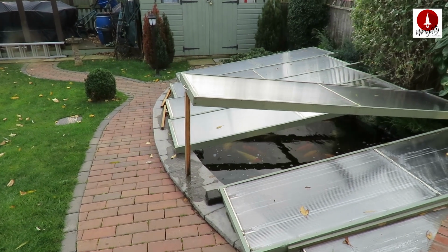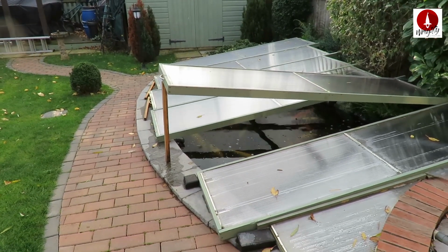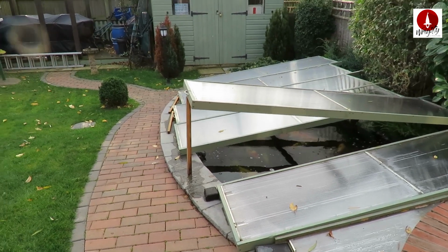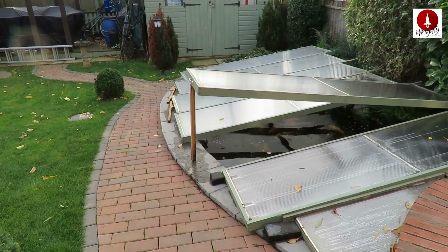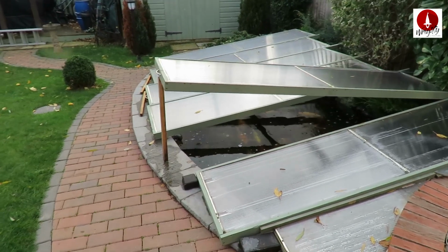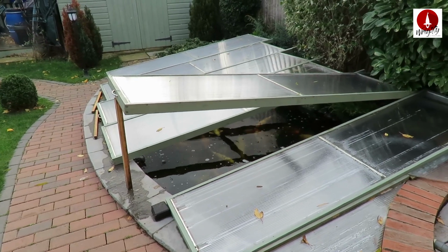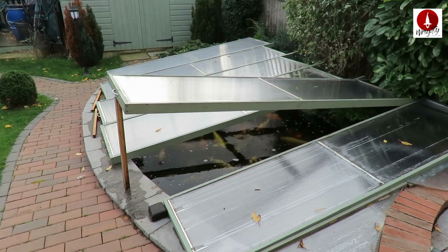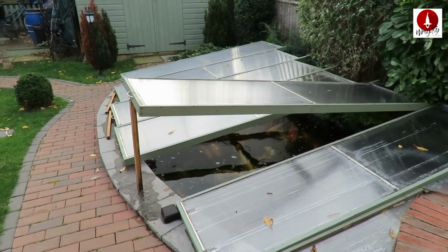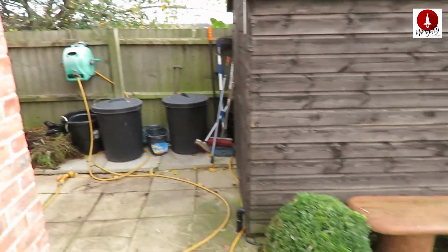Well, hi everybody, and the sun is out a little, but it's another really cold day here again today. And the fish are doing fine. They're in there swimming about. They're all good. It's got up to 7 degrees. It was just above 4 degrees this morning, but the weather has got up to about 7 degrees at the moment. We'll just have a quick look.